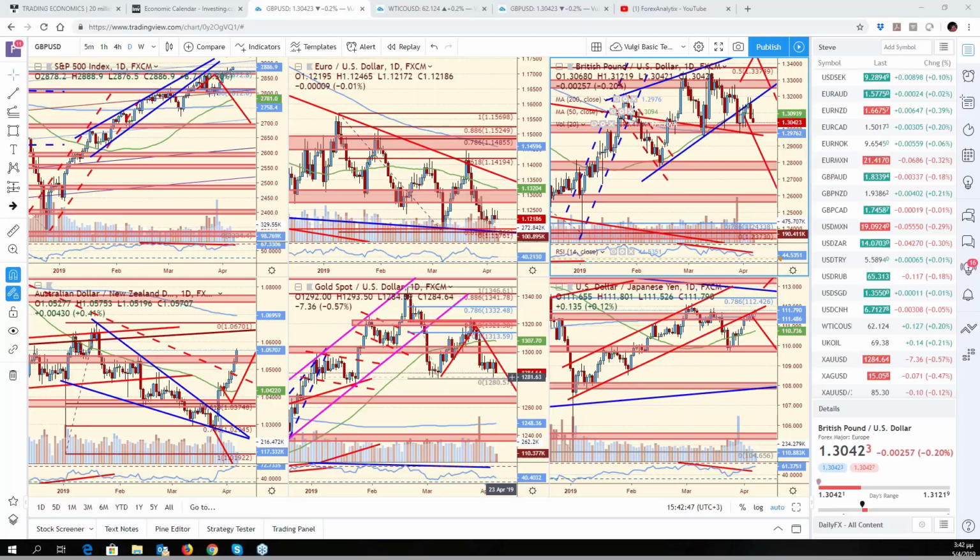Euro USD up down, yeah, more or less, but it's now at the lows of the day, as you see. So far a gravestone doji, as it's called. Of course, the daily candle is not going to stay like that. We have many hours ahead of us for this to change.